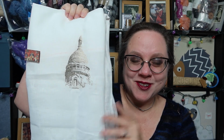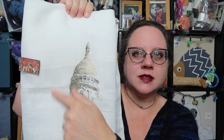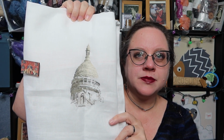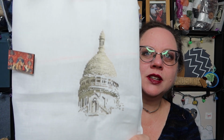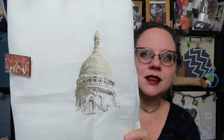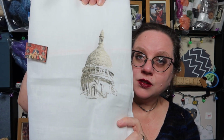I started in the middle, and in the middle is Sacre Coeur. I'm just trying to fold up some of the excess fabric so that I can just show off Sacre Coeur. I have a good chunk of the center portion of Sacre Coeur. It has more turrety bits. So good. So good. Look at that. There are so many colors. There are so many colors.